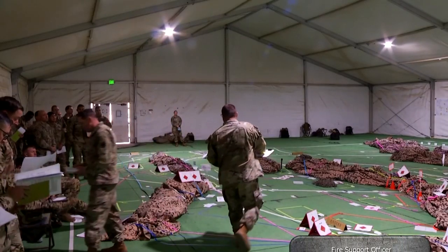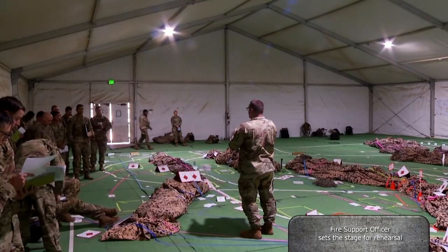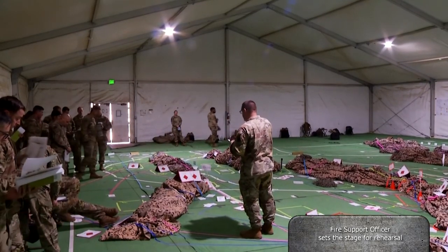All right, so this time we're gonna have all units move to their initial positions on the board, and then we'll go into setting conditions for phase two.